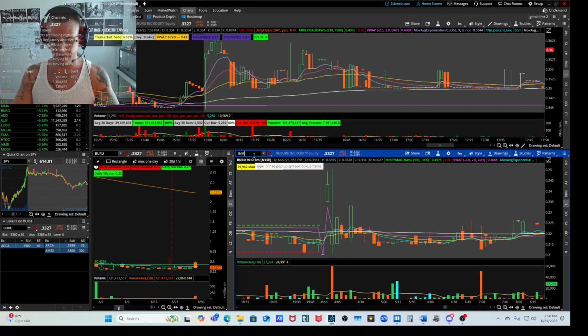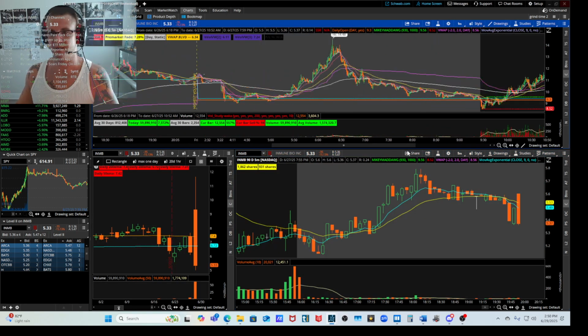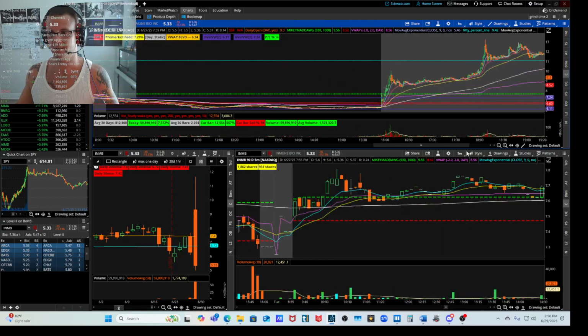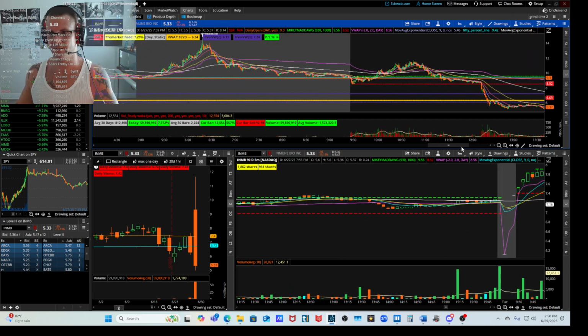INMB offered. That was nuts, right? Look at that nice lower high rotation too, by the way. Let me wait until it stops tweaking. There we go. Right, nice lower high rotation. This could have went higher. It tried to attack this pre-market lower high here, but failed right underneath it.